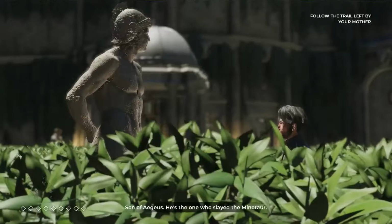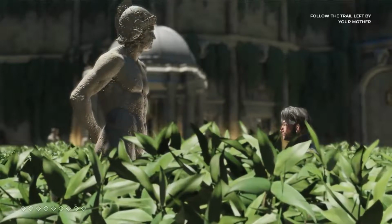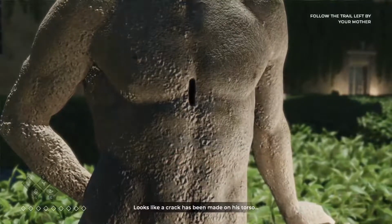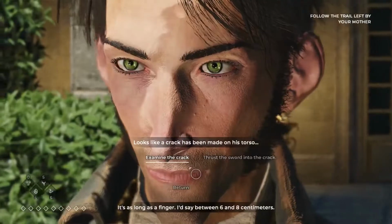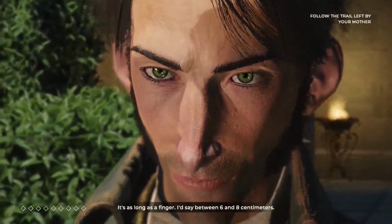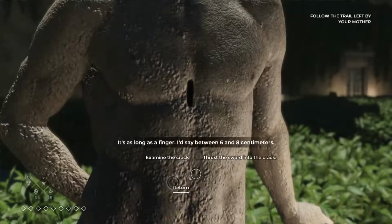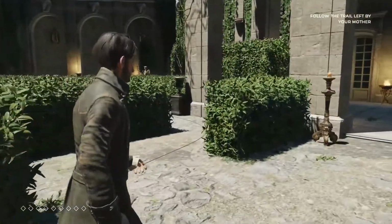Theseus, son of Aegeus. He's the one who slayed the Minotaur. Looks like a crack has been made on his torso. It's as long as a finger. I'd say between 6 and 8 centimeters. I wonder if Mother managed to solve this enigma.